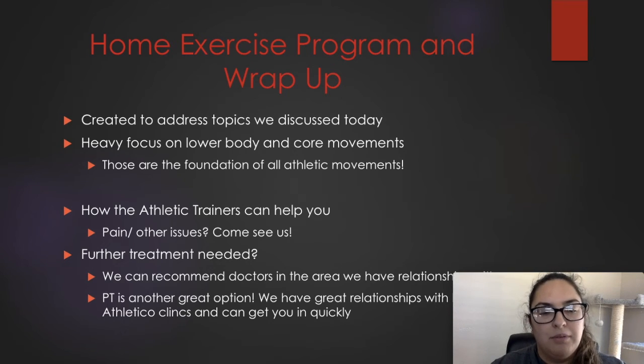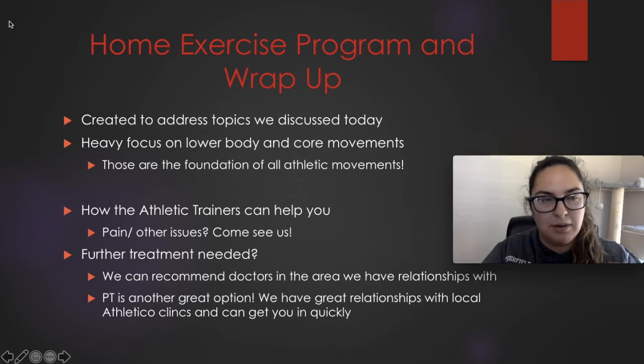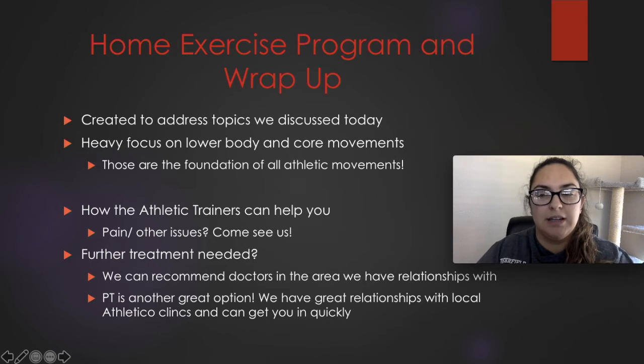So before I get into that, I do just want to touch on my last little thing here, which is just a very general how the athletic trainers can help you other than what I've talked about today. So if you have any pain or issues, head issues, if you're feeling overly fatigued, you are feeling like you don't have enough energy to sustain practice, anything with your physical body when you're playing sports at Deerfield, please come in and see us.